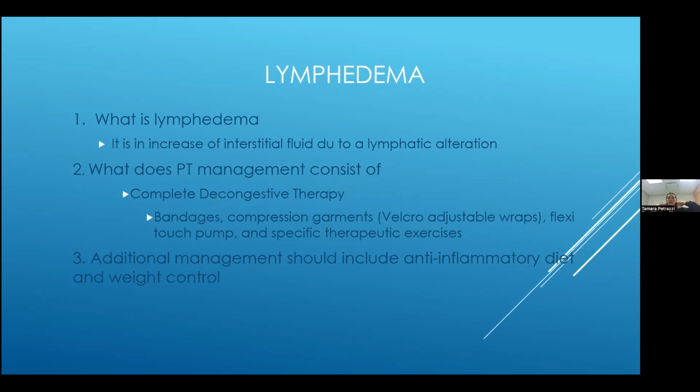So in order to understand how nutrition affects lymphedema, one of the best things to do is first understand what lymphedema actually is, because lymphedema is different than regular swelling. Basically, it's an increase in interstitial fluid due to a lymphatic alteration. The lymphatic system in your body is part of your immune system, right? It helps filter the blood, it helps filter that interstitial fluid, it helps filter everything, and it also helps maintain a healthy amount of fluid. You need some, but not too little, not too much, so it helps monitor that.